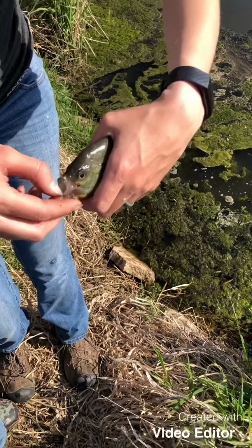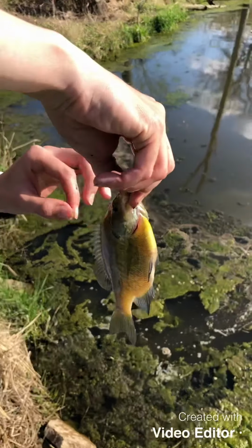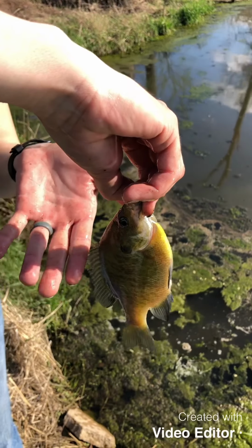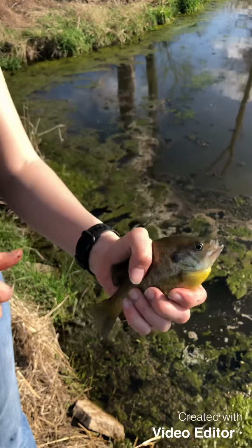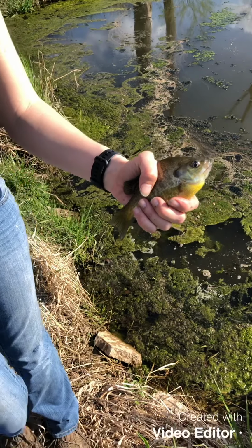Now, if I hold the bluegill like this, when we first caught it, it had all of its fins here sticking up. And if I touched these the wrong way, ouch, that would hurt my finger really bad. So you want to make sure that you brush those fins down when you hold them so you don't get poked. So what type of fish is this? This is a bluegill, exactly.